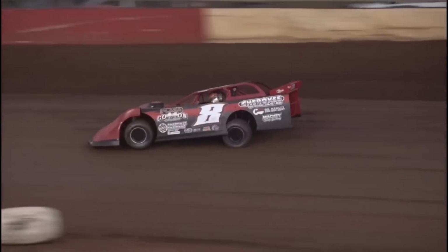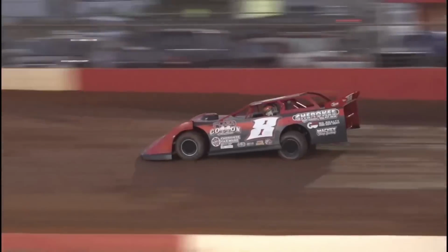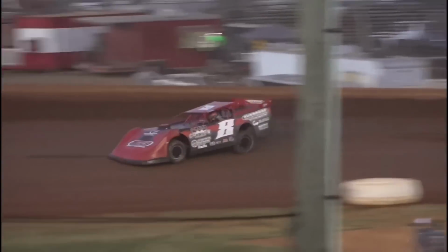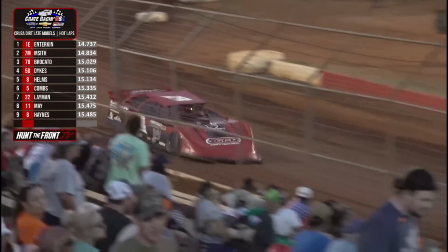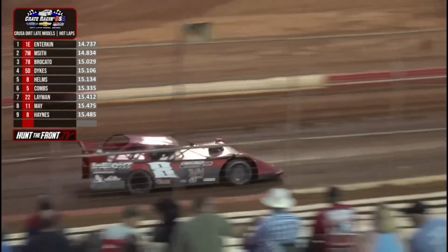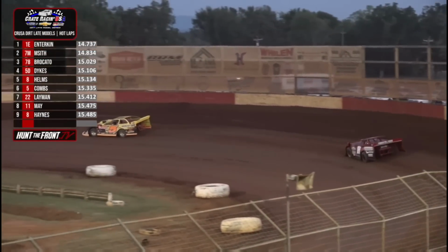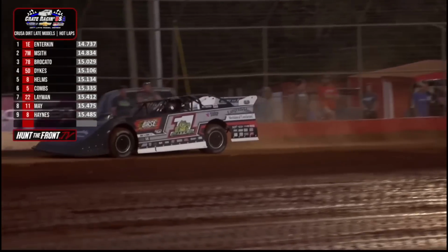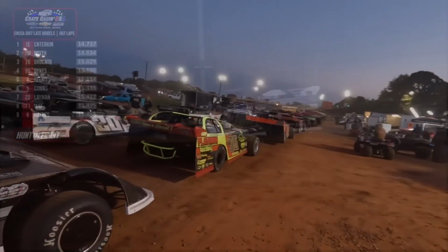Here's a beautiful angle just off of turn number 4. Jesse Intrican, as the yellow flag's going to come out. I believe that'll indicate Group 1 will see their hot lap session come to a close. And tell you what, put the spotlight on the 1HTF, the Hunt the Front machine of Jesse Intrican. He went 14.737. That was the quickest out of that first group. Right behind him in that 7 machine, Smith, second quickest in group number 1.